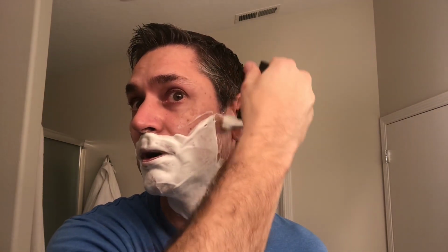I felt that where I had this adjusted to yesterday was pretty good. It was definitely a little more efficient in terms of my face being smoother after my shave. I dialed it ever so slightly more aggressive today, I guess. I don't know if you call it aggressive or just increase the blade gap.